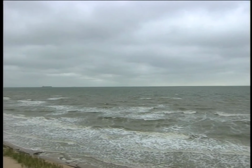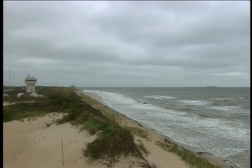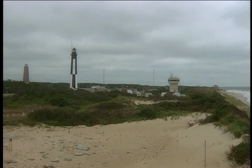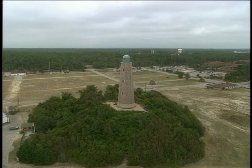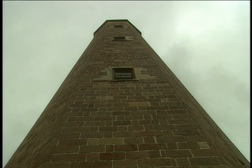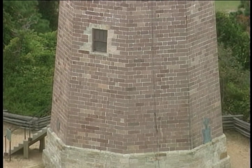One place where the struggle between man and nature is evident is at the southern end of the Chesapeake Bay. A lighthouse at Virginia's Cape Henry has marked the entrance to the bay for more than 200 years. Cape Henry didn't get its first lighthouse until after the Revolutionary War. It was the first to be built by the new federal government. President Washington supervised its construction.